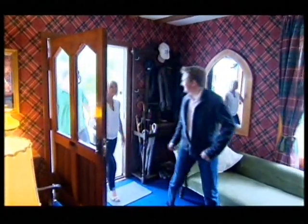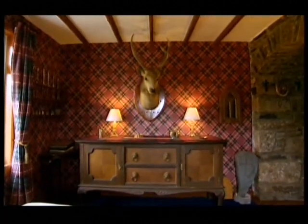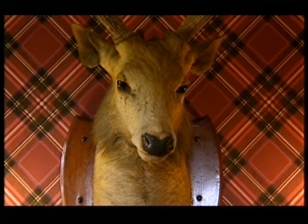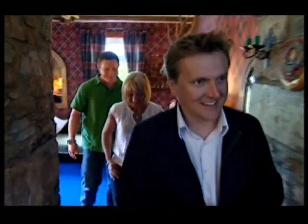Come on in. Very impressive, isn't it? Hello. Well, he's our friend. He's the guardian of the house, and if you don't like it, he sorts you out. And as you can tell, he's at the moment not amused. Come on through.